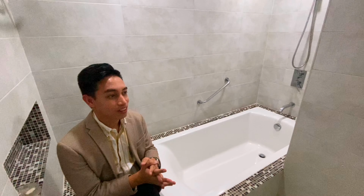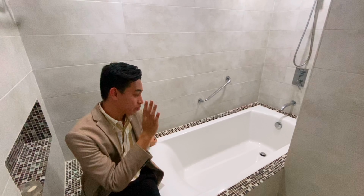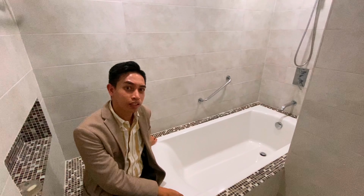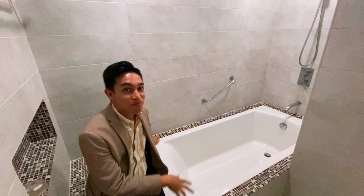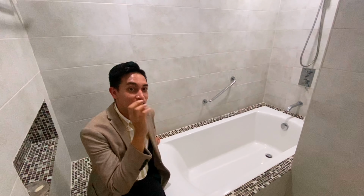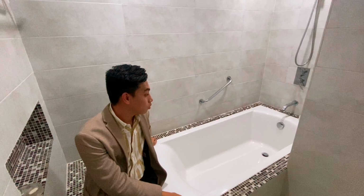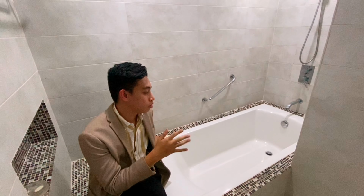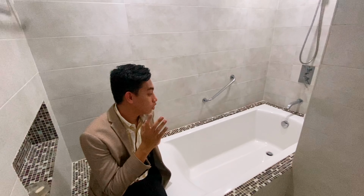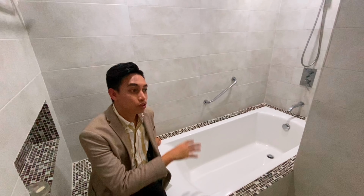For this unit, this would be my one of the highlights. Because not all units in 8 Forbes has this. Actually, parang during turnover, wala talagang siyang bathtub. So I was surprised na meron tayong bathtub dito sa unit na to. So if you want to have a fully upgraded bathroom dito sa 8 Forbes, this is one of the units that you should purchase. So that's all for this unit.